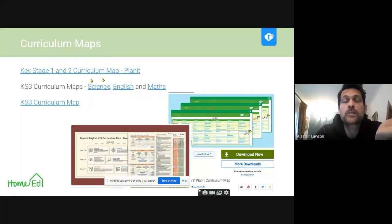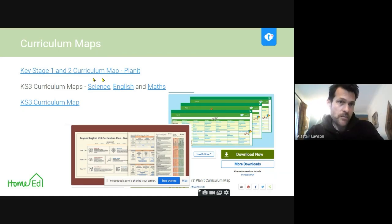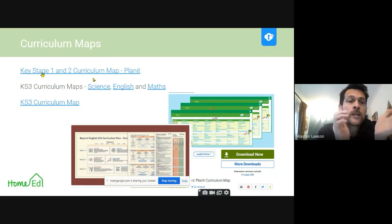So all you need to do is a little bit of prep in terms of figuring out how the units work, and then you're good to go with that. We also have some Key Stage 3 curriculum maps made by our colleagues in the Beyond team for science, English and maths, which serve a similar purpose. So if you're looking for a scheme of work for your secondary age or stage learner, year 7, 8 or 9, you can download those.